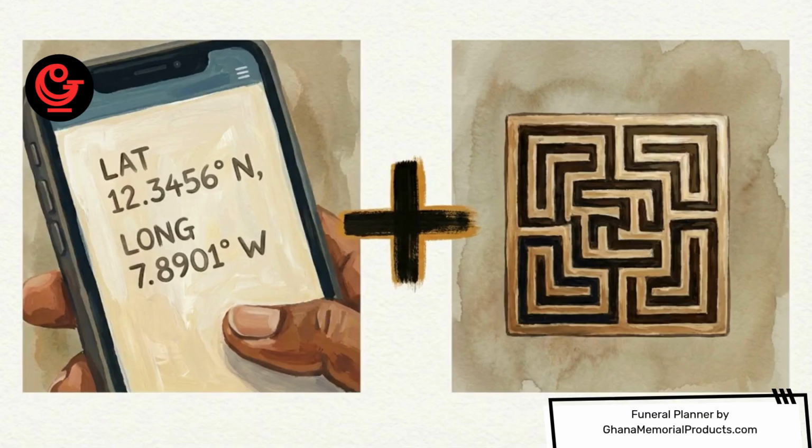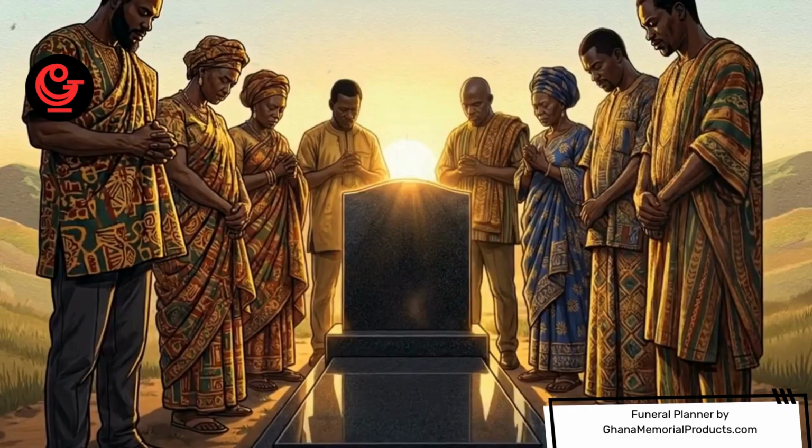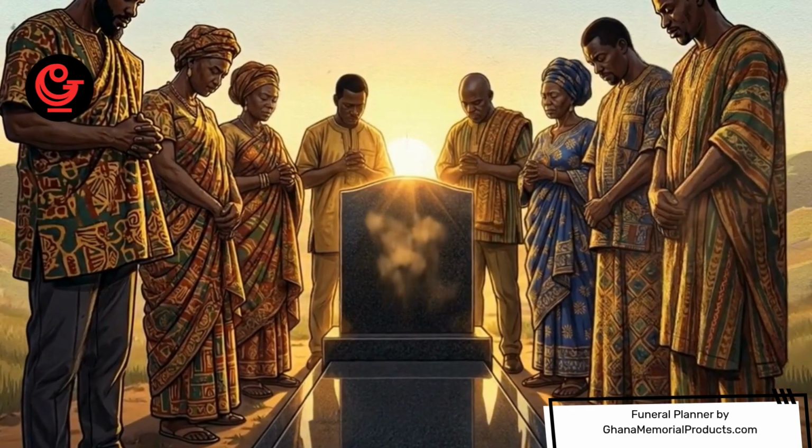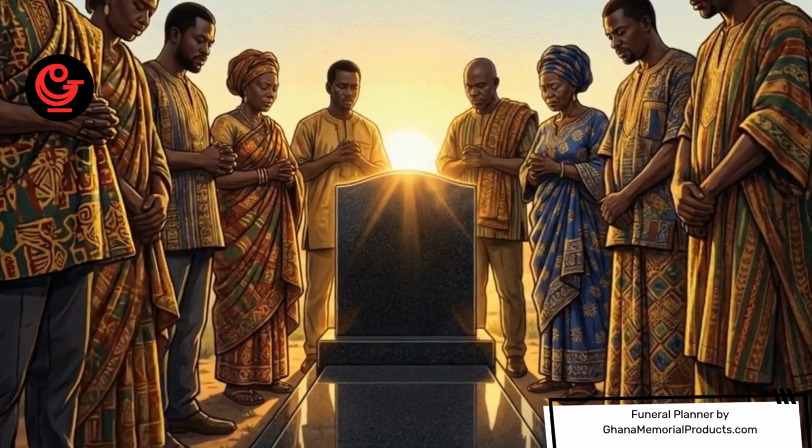Integrating a GPS link and a QR code transforms the physical site into a lasting family landmark that remains accessible to relatives in Accra, London, or Toronto alike. The physical work is finally done. The family stands quietly together, looking down at a pristine, fully cared-for grave. Looking at the older aunt, you can see the relief of a duty fulfilled.